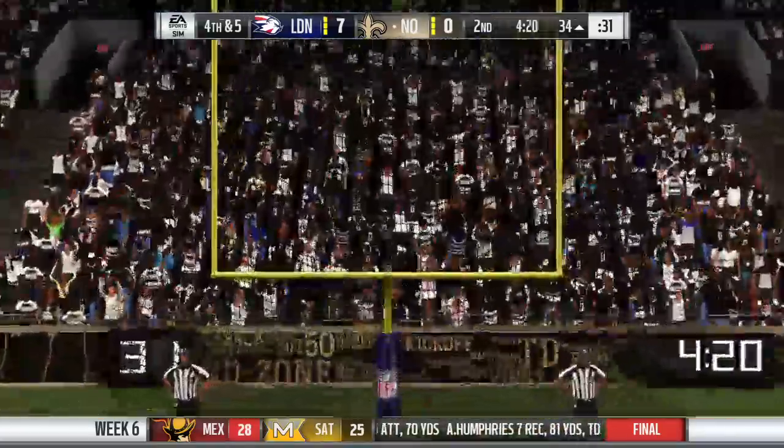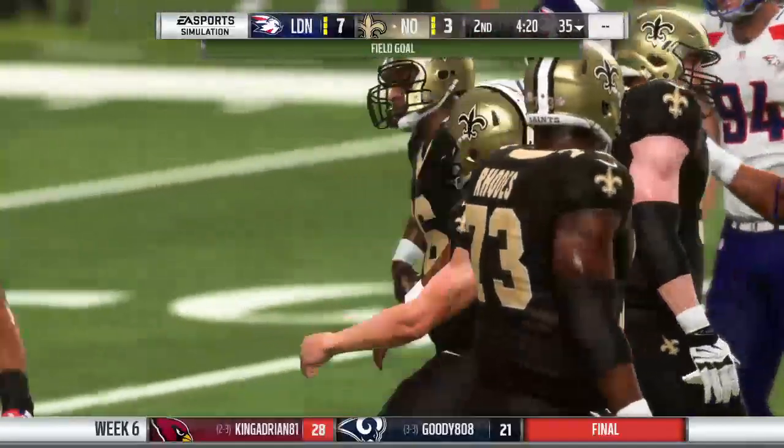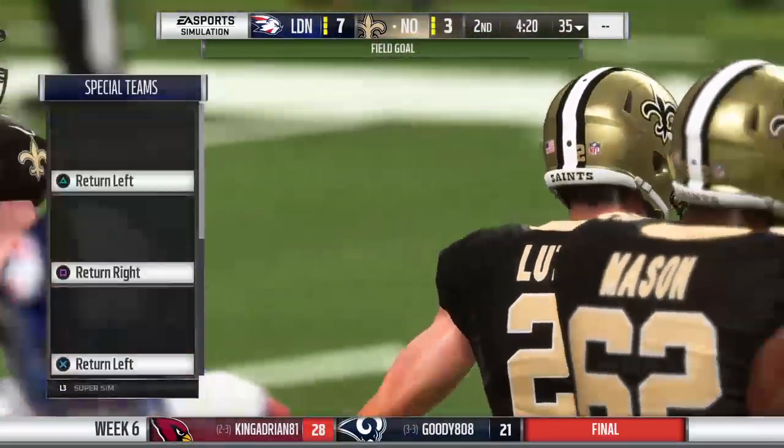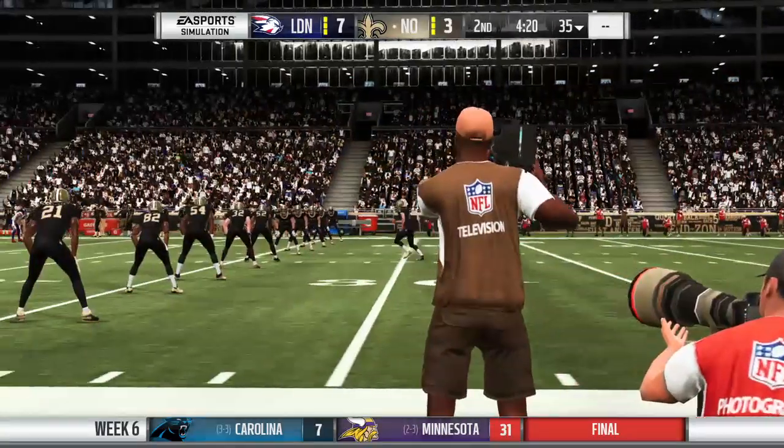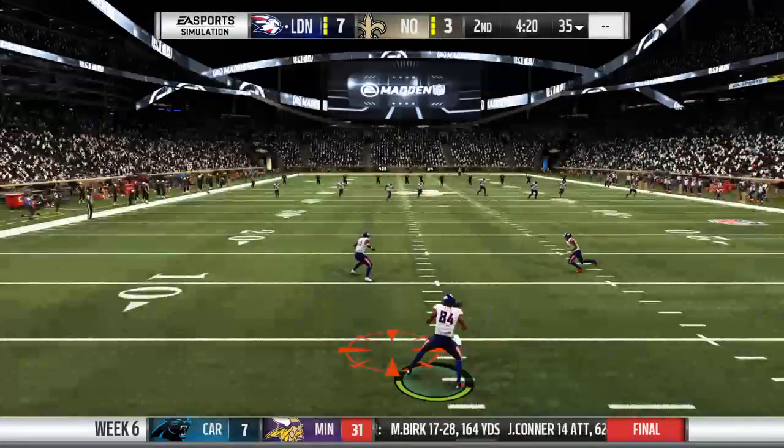And Lutz's kick is good. And they are on the board, but still trailing. It's 7-3. These kickers now, it used to be that a 50-plus yarder was cause for celebration. Now seemingly automatic.